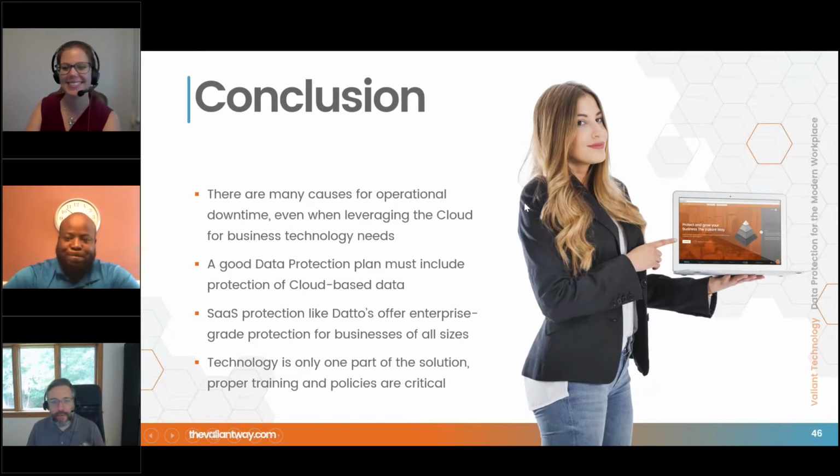And we really, it's putting it all together. There are so many different reasons why you have outages and downtimes and data loss. But you want to try to find each piece, each portion that you can solve quickly and cost effectively. And so using a combination of good technology like the SaaS protection platform, Datto, training, and a great business partner like Valiant, you just put it all together and you start putting yourself in a much better, safer position.